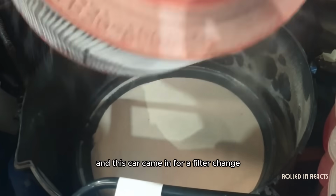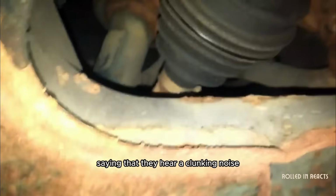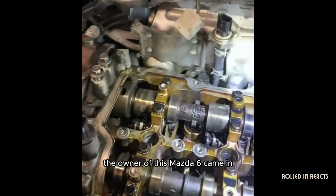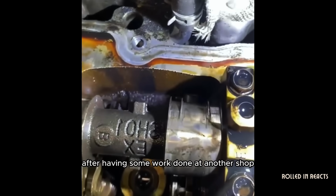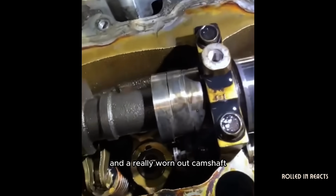And this car came in for a filter change. This customer came in saying that they hear a clunking noise anytime they try to accelerate rapidly. The owner of this Mazda 6 came in because they had no oil pressure after having some work done at another shop. The mechanic found a broken chain for the oil pump and a really worn out camshaft.